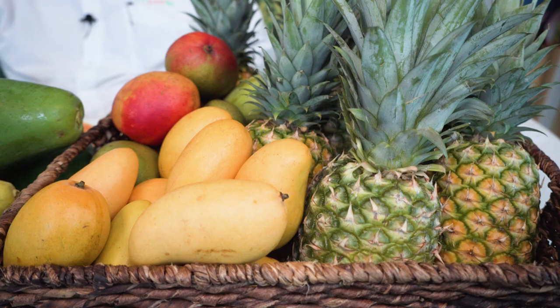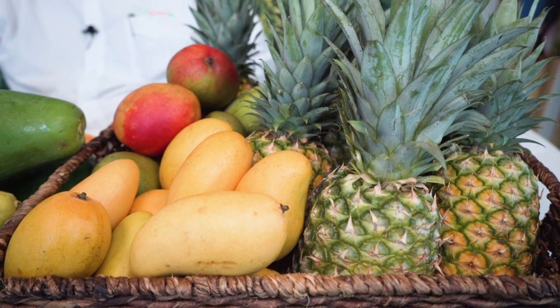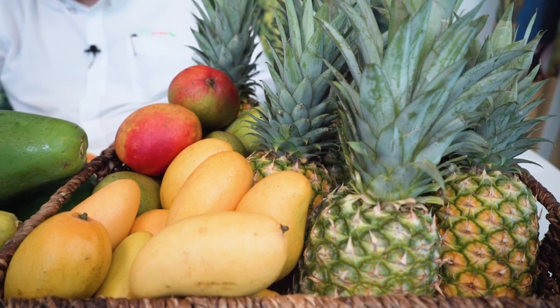Of tropical fruit. You know, I'm sitting here with all this beautiful fruit, and man, does it smell wonderful. That's the great thing about tropical fruits. When they're ripe, the nose tells you all you need to know. So let's start with pineapples.